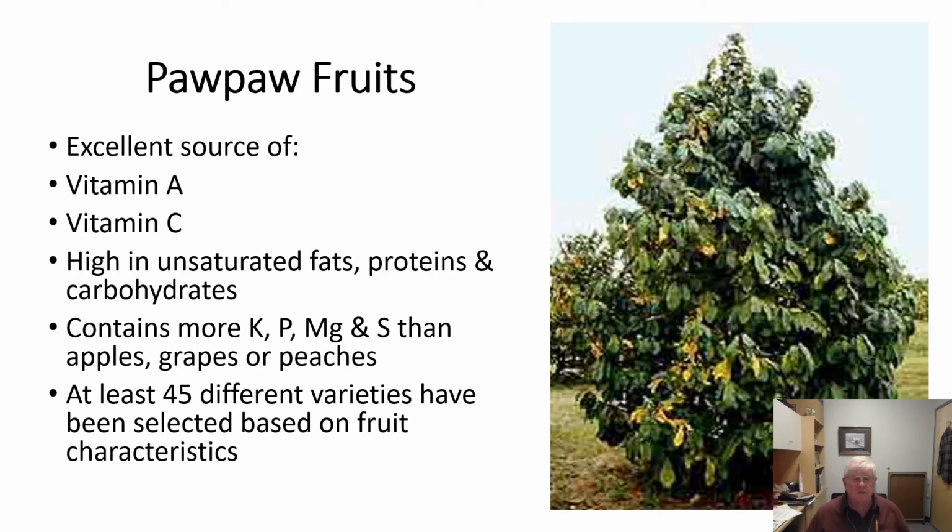Fruits form in clusters on the tree. The flesh can range from yellow to orange color. They are an excellent source of vitamins A and C, also high in unsaturated fats, proteins, and carbohydrates. They contain more potassium, phosphorus, magnesium, and sulfur than apples, grapes, or peaches.